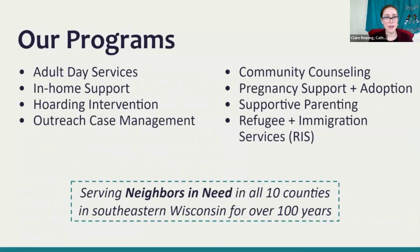We have a variety of programs and we stretch across the Archdiocese of Milwaukee. Our biggest service area is in the city of Milwaukee. However, we stretch down to Racine, Kenosha, we're out into Walworth County, Dodge County, and we're up into Fond du Lac and Sheboygan. Our adult day center is in Milwaukee for adults who need support during the day. They can stay there. In-home support works with older adults who need a little bit more support so they can stay safe in their homes. So meal prep, light housework, those things.